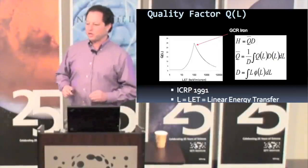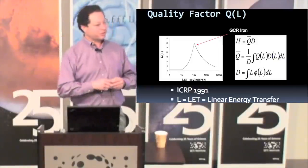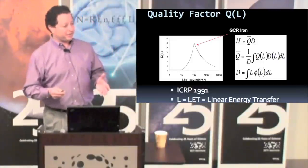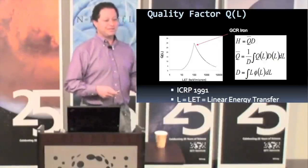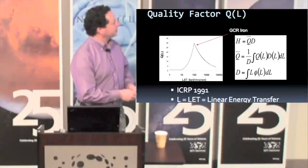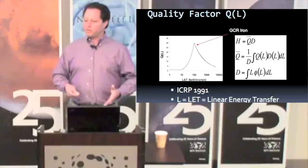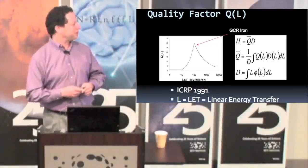Now, this is actually a somewhat controversial thing. This is the recipe for how people calculate dose equivalent. Dose equivalent is what tells you the cancer risk. And you can say, well, this is just probably fraught with problems. And indeed, it is, because you've compressed all of biology into a single variable, L. And it's probably not right, but it's sort of the best thing we have right now. And this is what ultimately is used in risk estimation.